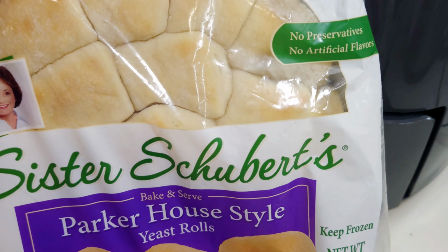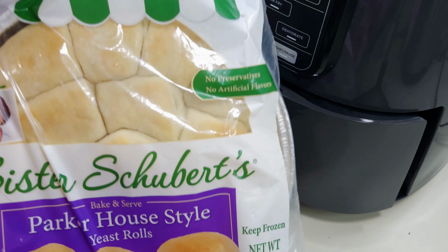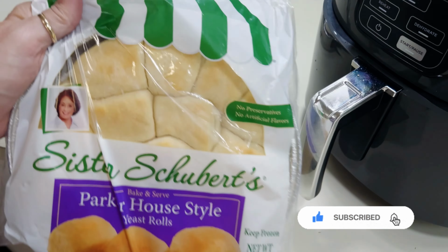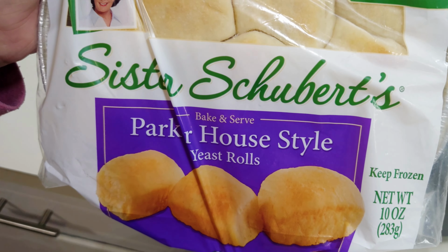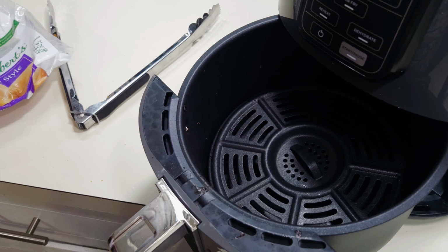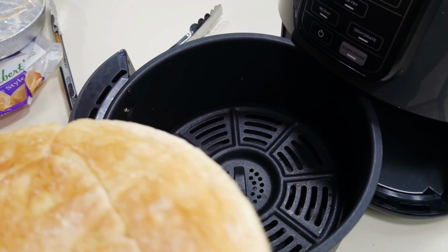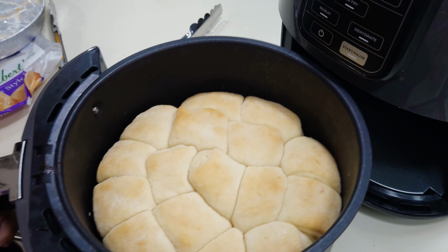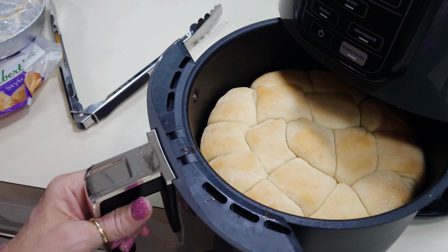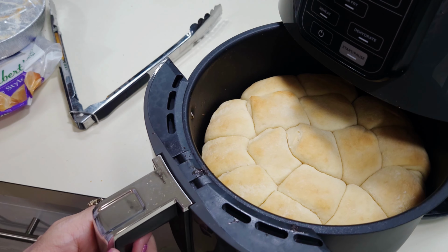Now let me show you something that kind of blew my mind. Sister Schubert's Parker House rolls, the big round that you can make, fits in my air fryer. Watch your hands, because it is hot. I'm gonna go ahead and pull it out and then flip, and bam, they're in. Now these will go in for 350 for 5 minutes, and then you're ready for chicken minis.